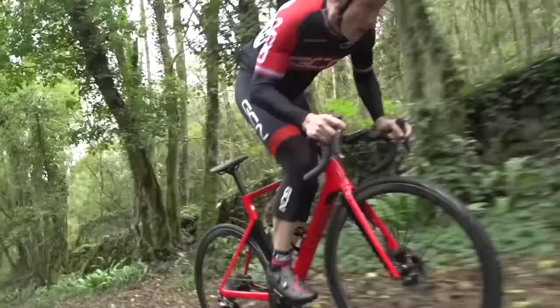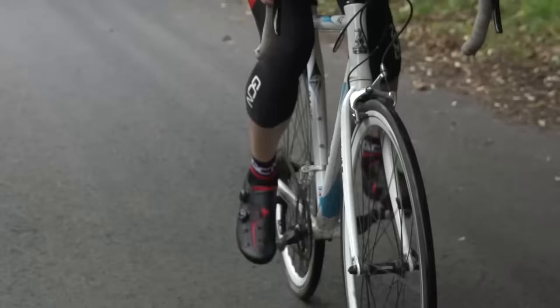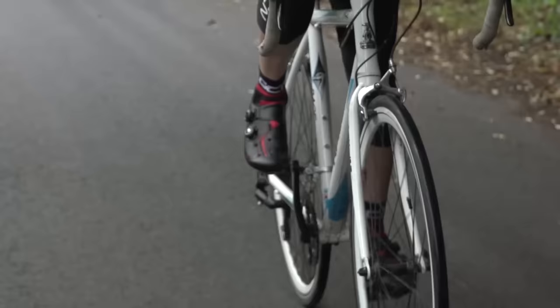I felt the power was transmitted far better. This bike, I felt a lot more comfortable sitting down and applying the power in a slightly different way. It just felt generally a little bit more sluggish.